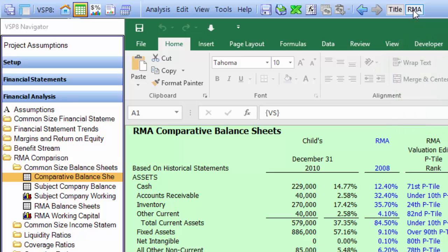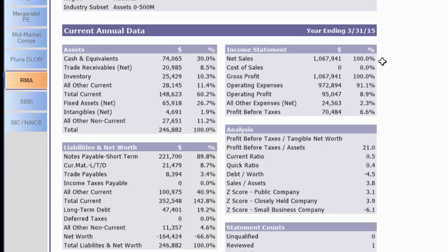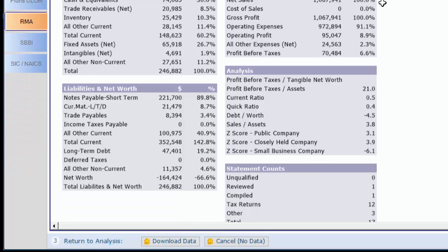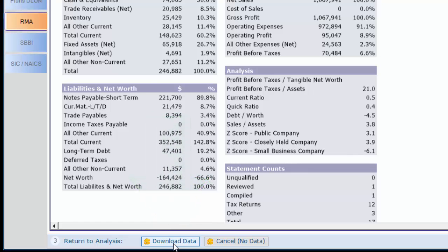Let's take a look. When RMA opens in the valuation application, the interface looks almost exactly like it does on the web. The top is where you select the data you want to see, the middle section is where you review it, and the bottom is where you download the data. Instead of downloading it to Excel or Analyzer, you actually download it into the valuation app. So when you select download, it'll populate the valuation application schedule with the RMA data.